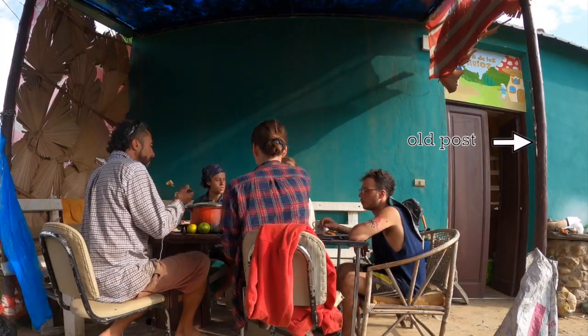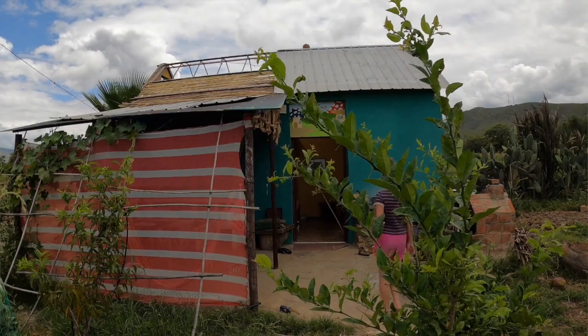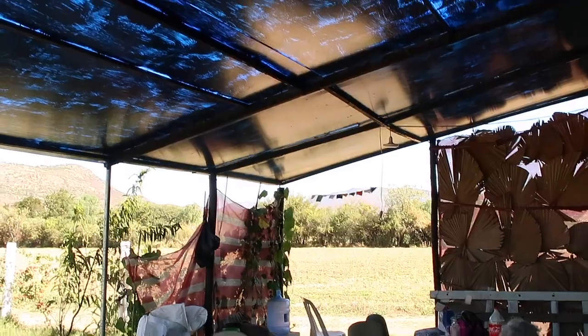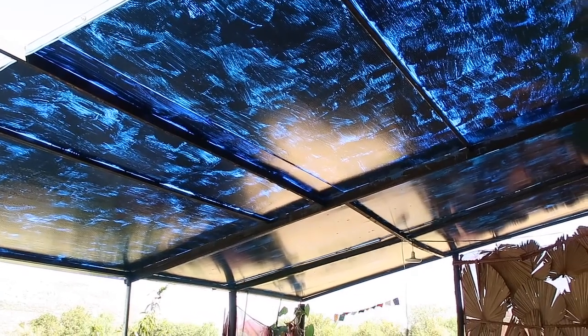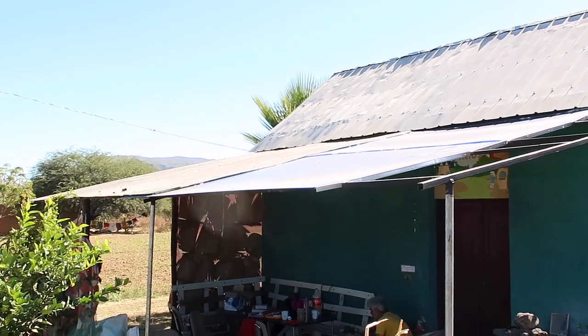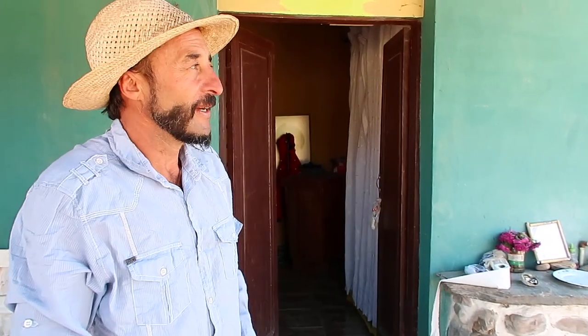So this roof, I don't know if we have photos, but it used to just come to here, and there was a post here, and it sort of felt quite claustrophobic inside. So we've extended the roof out to where the maximum it can go, strengthened it, and removed this center post. It helps give us shade in the morning, so we're not in full sun when we're eating a later breakfast, and it's pretty good for a party.